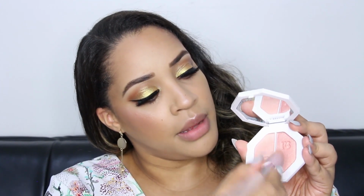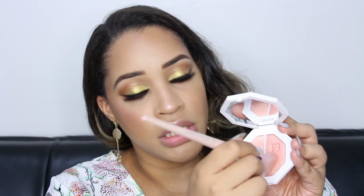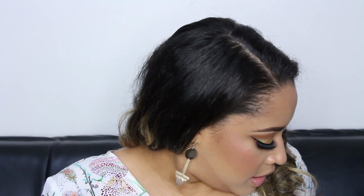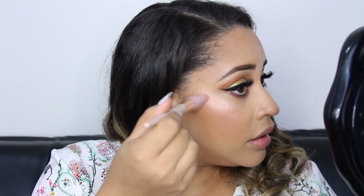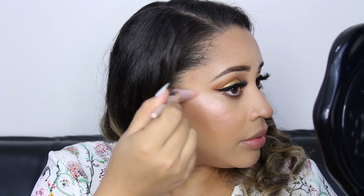So I'm gonna grab it on the tip of the brush, and it looks super pink. So I'm gonna get that just to get the most intense sparkle. And I'm gonna use it right in the middle because it's peachier. I don't even know if you guys can see that, but I used it right in the middle. And then I'm gonna go back with the lighter one again to make it pop even more.